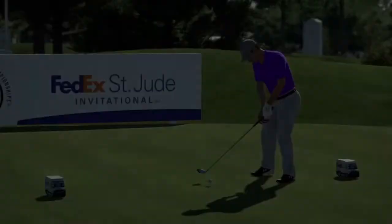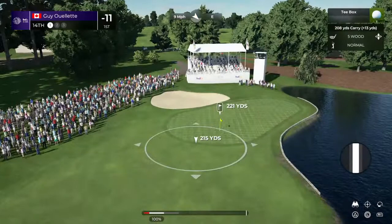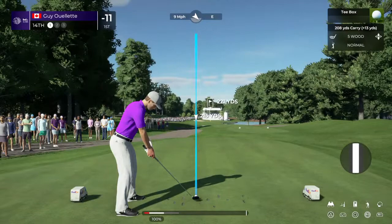At TPC Southwind is one of their signature holes. The par 3 that plays downhill considerably long, around 240 yards, is hit over a big body of water to the right. Fortune favours the brave here. If you need a birdie, go flag hunting. Otherwise, lay up to around 20 feet left. Looks like they've got the 5 wood.